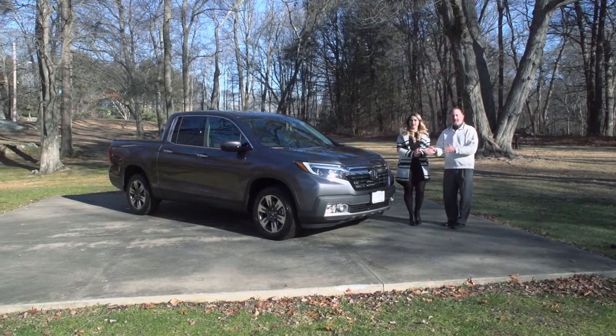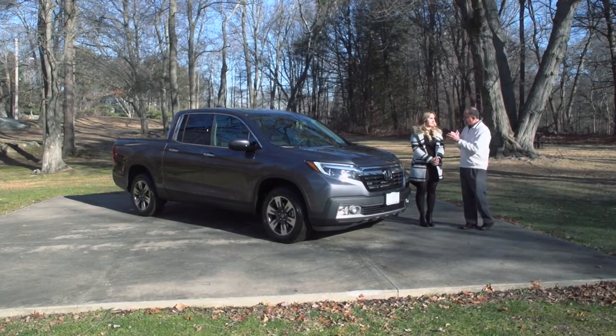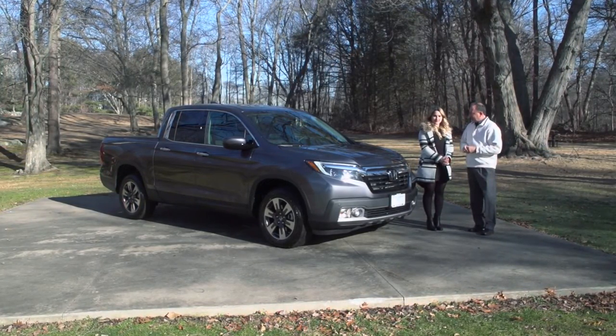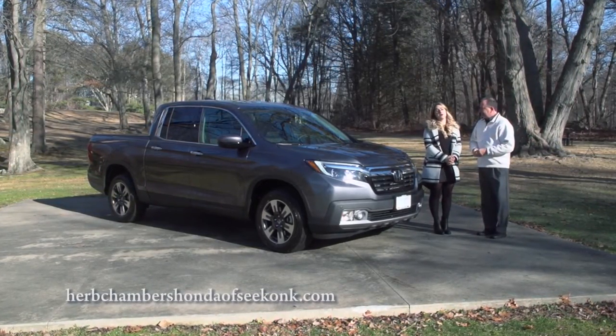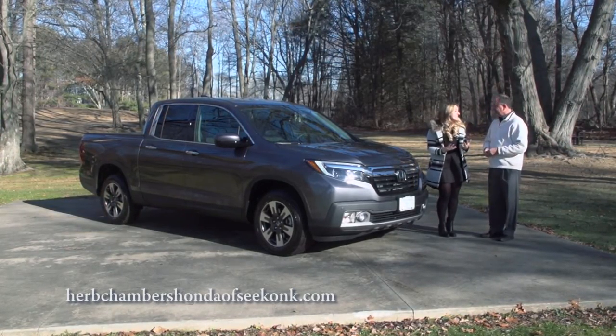This is the 2017 Honda Ridgeline redesigned. It's been out for a few months now. And this is the one and only Honda Laura from Herb Chambers Honda in Seekonk. Want to talk to you about the Ridgeline this morning. It just won a very prestigious award, didn't it? It did. It won the 2017 North American Truck of the Year. It beat out the Ford F-Series and the Nissan Titan.